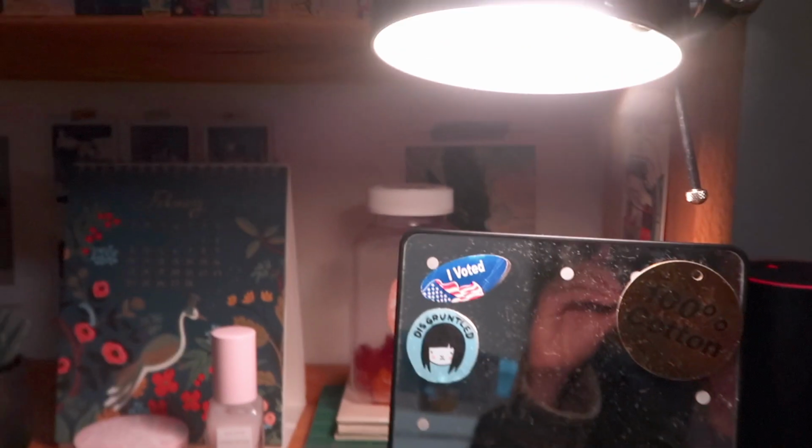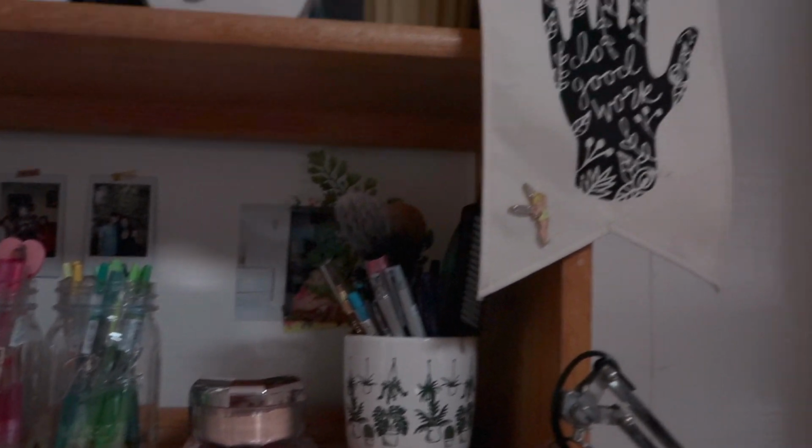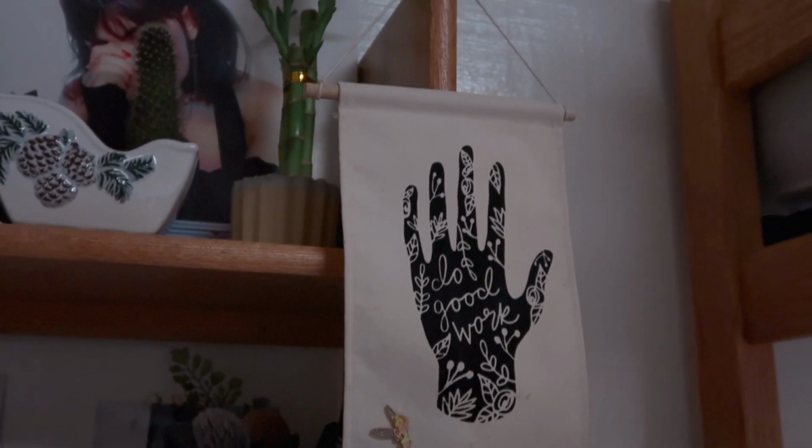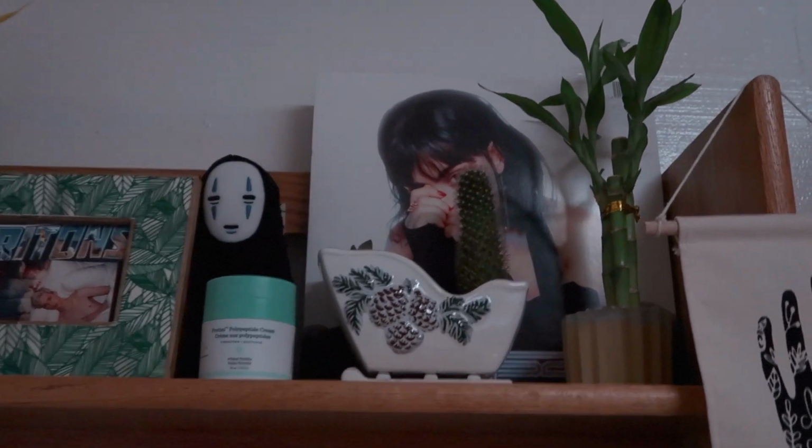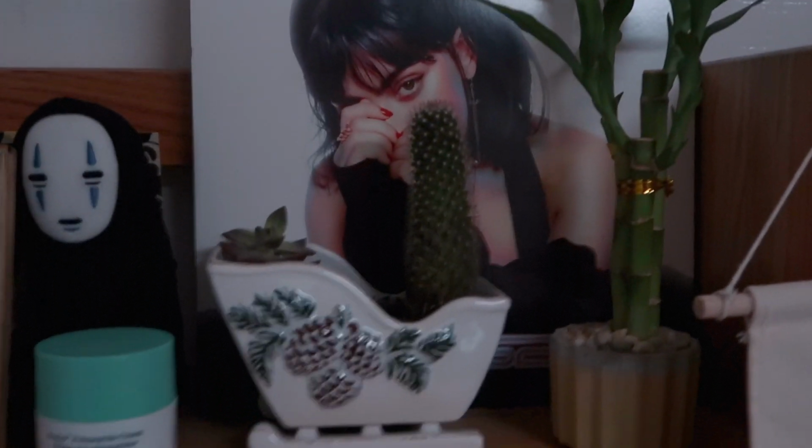It is this really pretty silver metallic lamp and it reminds me so much of the Pixar lamp, that's why I got it. A lot of my decorations are from Etsy and I got this really pretty banner that says do good work. I don't really remember the maker of it, but I'll try to link everything down below.